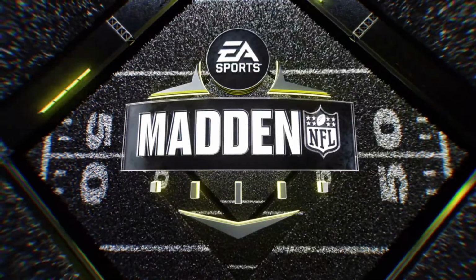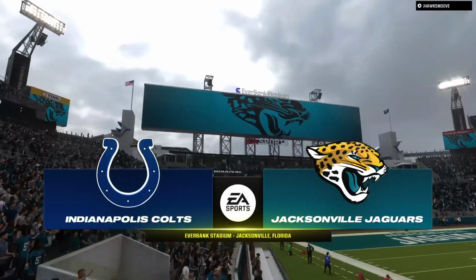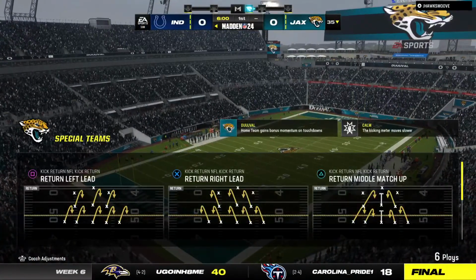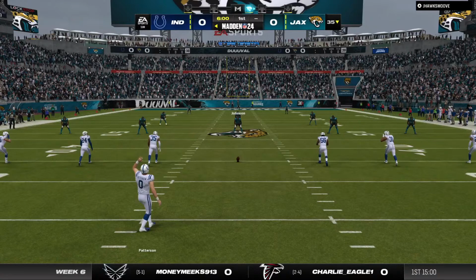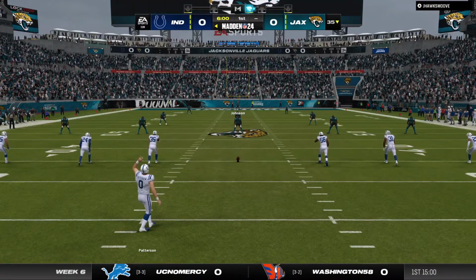The calendar may say autumn, but temperatures are still pretty sweltering here in North Florida. But the good news, the radar is clear. Still, hydration will be key today at TIAA Bank Field in Jacksonville. Today, we've got a Week 6 matchup for you here, as it'll be the Indianapolis Colts taking on the Jacksonville Jaguars.